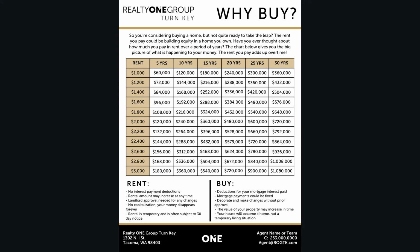So I think it's important to have this, just because some people are really into hard numbers and they want to see it right in front of them. So I think this is a nice chart to have to be able to go, yeah, okay, I'm not going to spend another 10, 15 years renting. I'd rather just buy now.